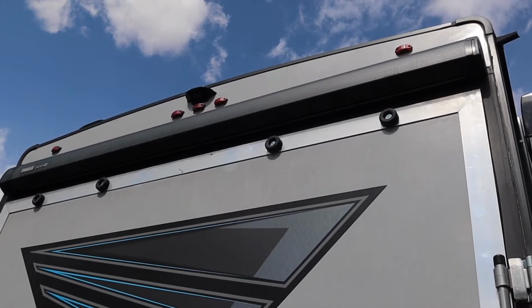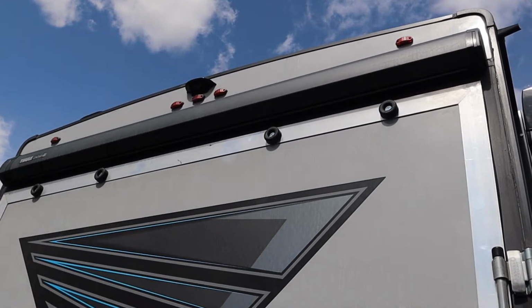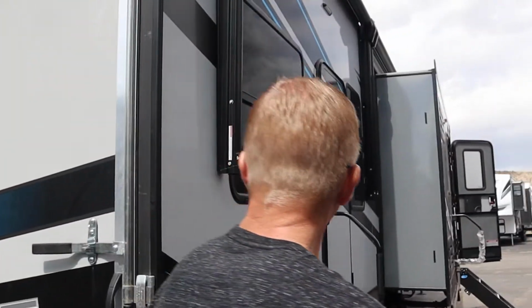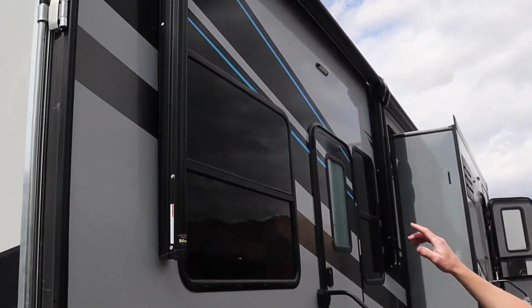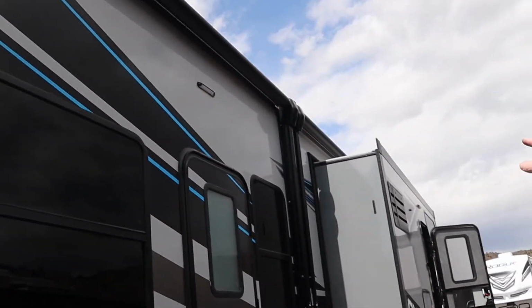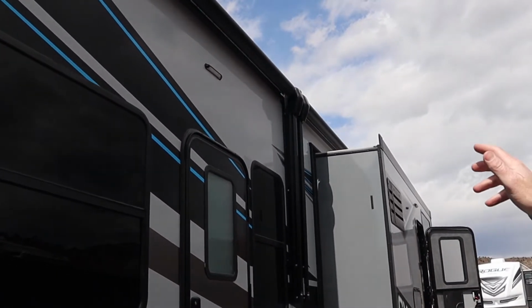Before we forget to mention it, it does have an awning up above this back patio area, and it's pre-wired for a Furrion backup camera. With the trailer this big, that camera is probably a really handy thing. So as we continue down the side here, we don't just have one awning, we have two. All the way down the side here, giving you tons of shade.